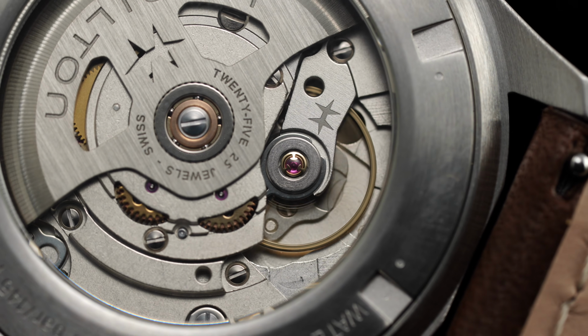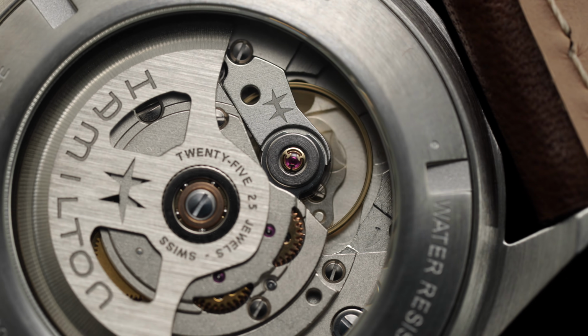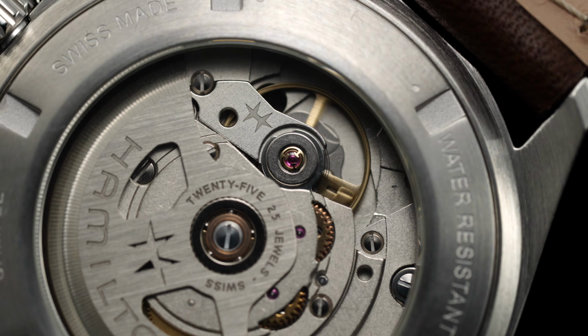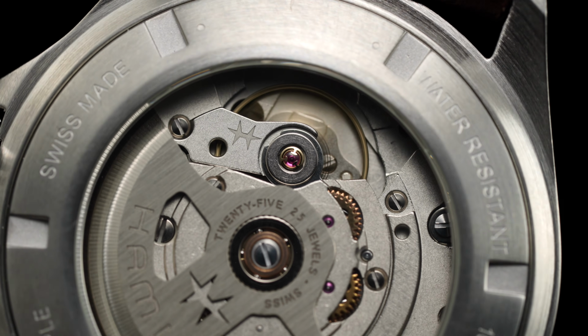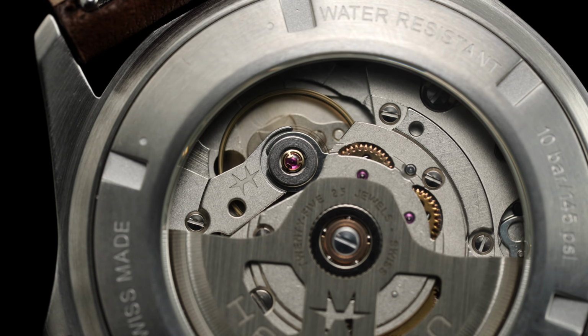With that C07.611 caliber on the inside, you are getting a Nivachron balance spring. Nivachron is a proprietary material produced by the Swatch Group. It's going to help with resistance against shocks and temperature changes, which is very helpful when dealing with flight way above the Earth's surface.